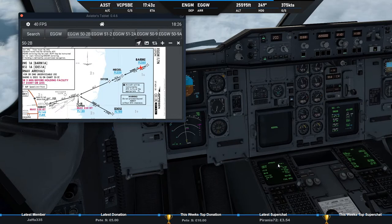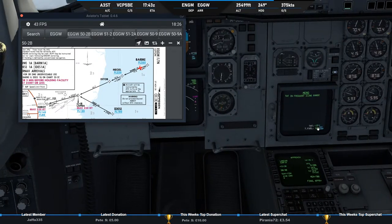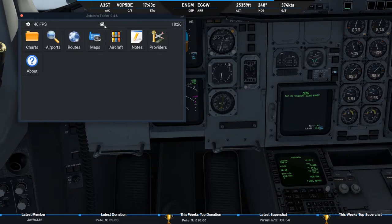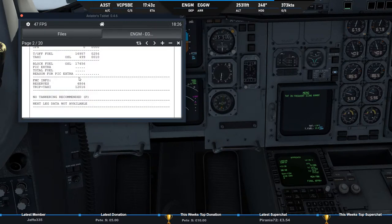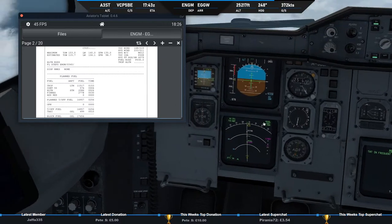Fuel's okay as well. How much fuel have we got here? We've still got this page open. We should clear that. 8.6. Have I burnt loads of extra? Really? 8.6? That's not much, guys, in this aircraft. Sounds about right, actually, because we took an extra 30 minutes.